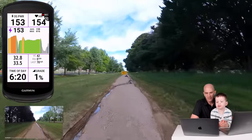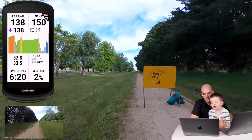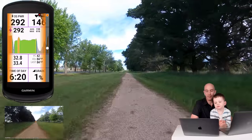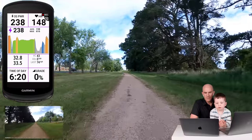Are you heading to sign? Am I heading to sign? I didn't run into the sign, no. Oh, went around it. Hopefully we'll see those fixed up soon here in Ballarat. It's quite a few trails that have been impacted by the recent floods and weather.